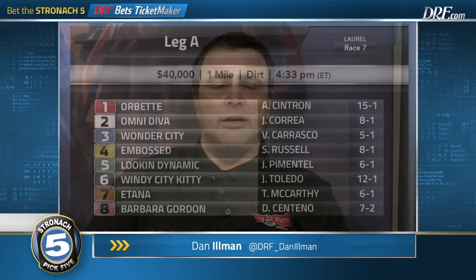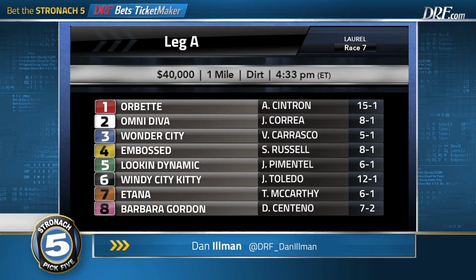$100,000 guaranteed gross pool, $1 minimum wager, low 12% takeout. Let's take a look at the first leg of this Friday's Stronach 5. It's race number 7 at Laurel. It's a one-turn mile. It's a maiden special weight for 2-year-old fillies.